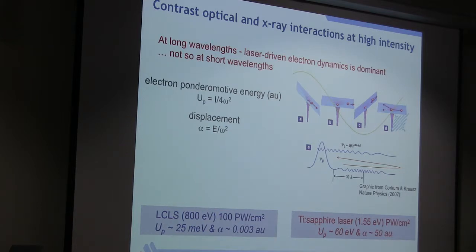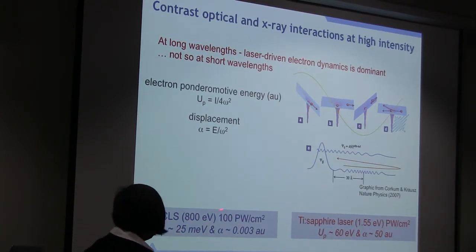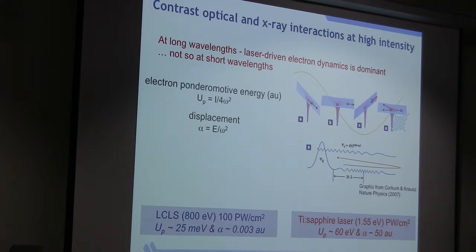You've seen it many times already, but at these long wavelengths, you have laser-driven processes that can be described by classical trajectories after the electron has been released, and we've heard all about it. But here at the LCLS, at these X-ray wavelengths, you have huge powers, like 100 petawatts per square centimeter. But the ponderomotive energy, the energy in the field, and this displacement, nicely shown by one of Paul's graphics, is really small compared to the optical regime. It's just very, very different, right? So there aren't really any field-driven processes happening here.